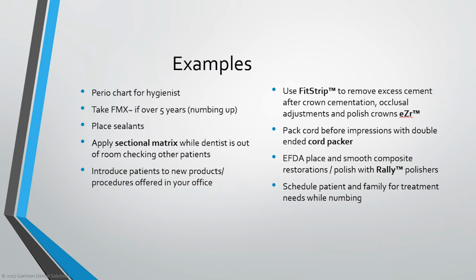Again, the dentist can step out of the room, do hygiene checks, numb another patient up, or return a phone call, and the dental auxiliary could be packing that cord, getting ready for the impression for Crown and Bridge. So another way to save time. Sure. Utilizing your dental auxiliary.